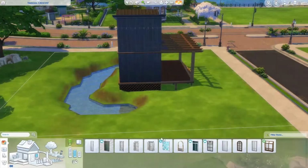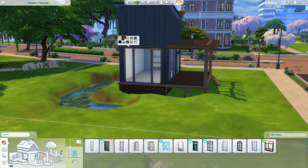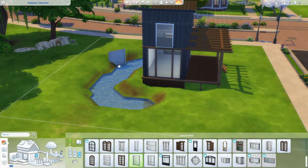I didn't want loads of windows around the house. I think I put enough in just to bring enough natural light in and to be able to see outside as well, so that the outside looks like it's coming into the house.